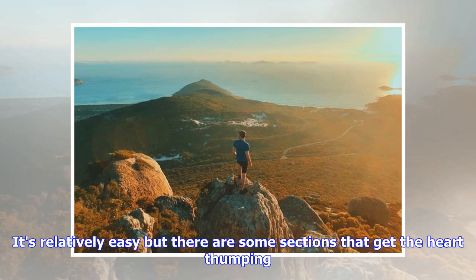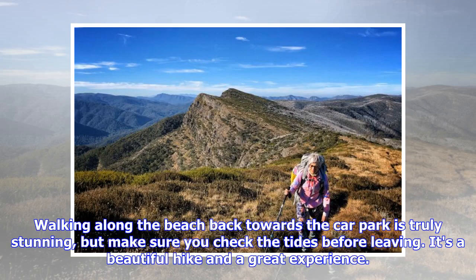It's relatively easy, but there are some sections that get the heart thumping. Walking along the beach back towards the car park is truly stunning, but make sure you check the tides before leaving. It's a beautiful hike, a great experience.